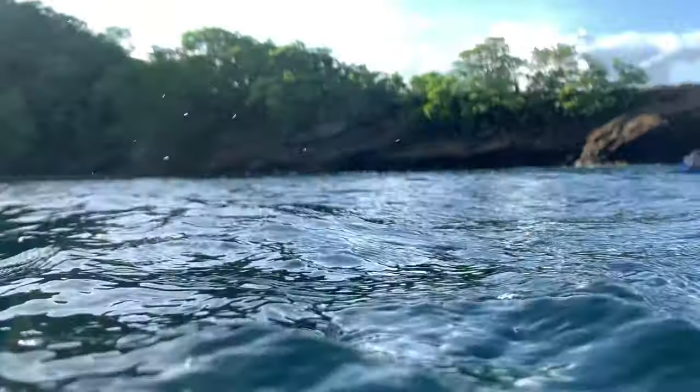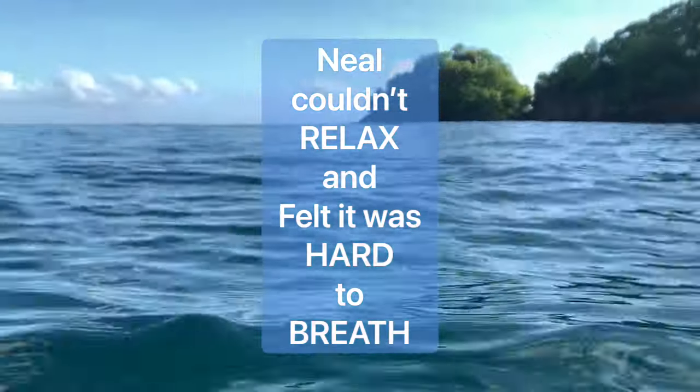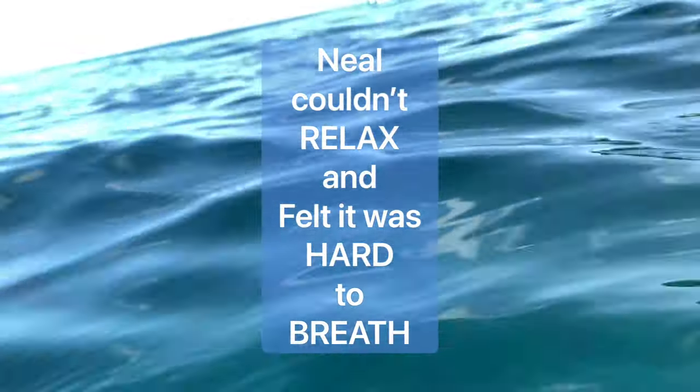I will say the water clarity and the visibility was not exactly what I was expecting. The camera shows it a little more blue, but it wasn't that clear. Shortly after we got started, we had to come up at least twice to catch air and get oriented. So 2 minutes in, now I'm feeling a little bit like I suck at this. Sure. I think I am. But it's like I can't relax.